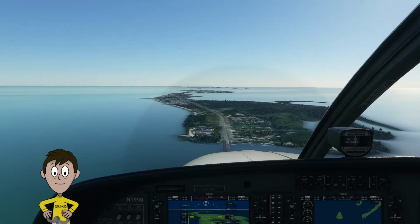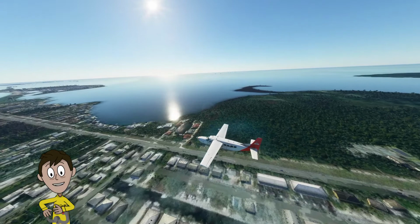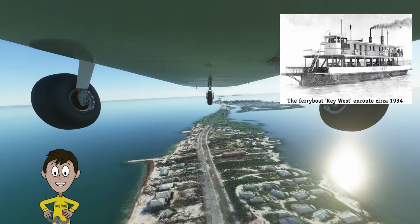The highway, which originally consisted of two portions, then known as State Road 4A, went through the upper and lower part of the Keys, but it used a ferry to connect the 41-mile gap between them.